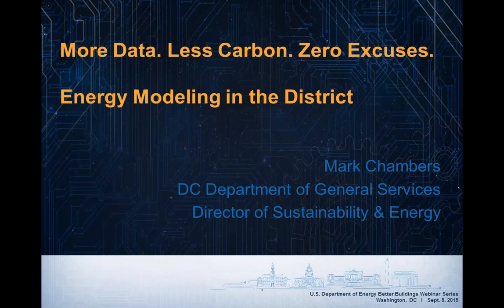So I just quickly wanted to mention this mantra that we use, which is more data, less carbon, zero waste. It's something that helps us to frame all of the work that we're doing, and you'll see that on our Build Smart DC website, which is where we display a lot of our building information data.